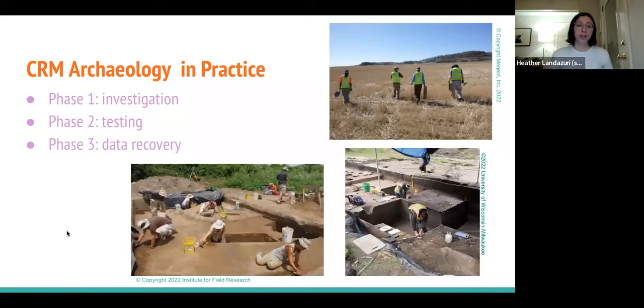So CRM archaeology is done in a series of phases. Sometimes it ends at phase 1, and that's usually enough to determine cultural significance. And a lot of things are going to factor in there. But to begin, a phase 1 investigation requires a background literature review and record search. It requires potential pedestrian survey, as you see up here in this right-hand corner.